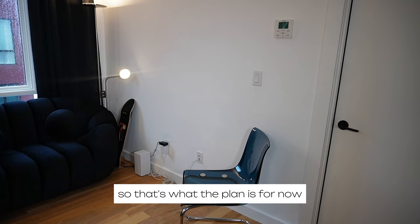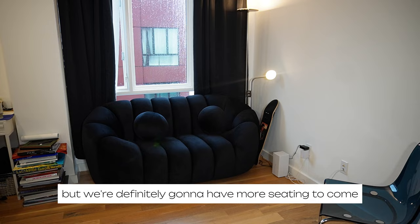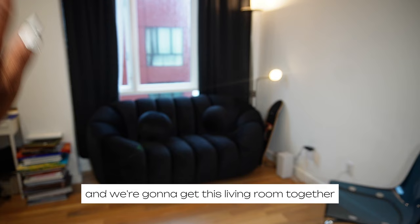But definitely going to add more seating. I know this one is a little bit smaller, but I definitely think it packs a little bit of a punch in this space. But we're definitely going to have more seating to come. We are getting there. We are finally getting there, and we're going to get this living room together.